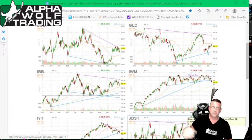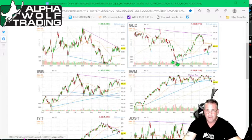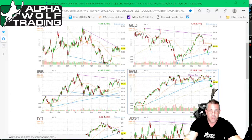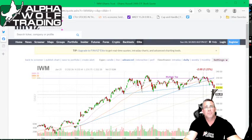IWM, Duke was mentioning this on Friday, that it looks like a topping out, rolling over pattern. Right now it's in consolidation mode, right? And I think if we lose the 200 or the 210 mark, we're probably going to come down. We're going to test this 200-day moving average.